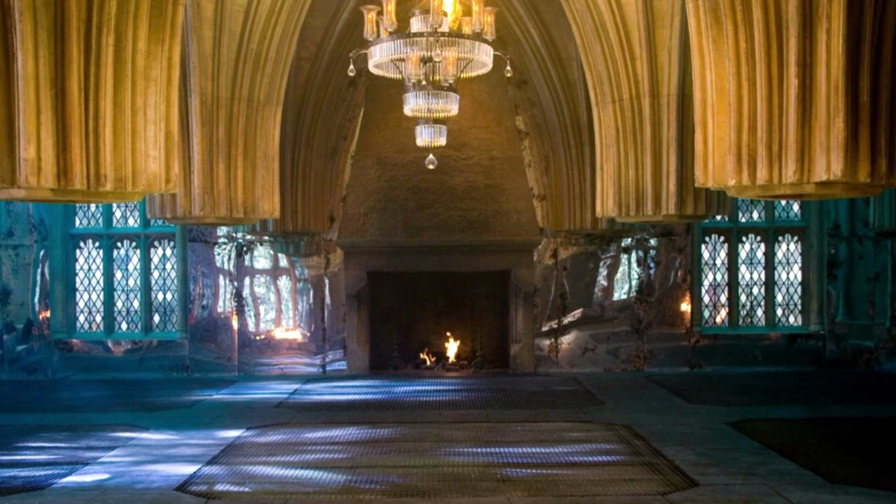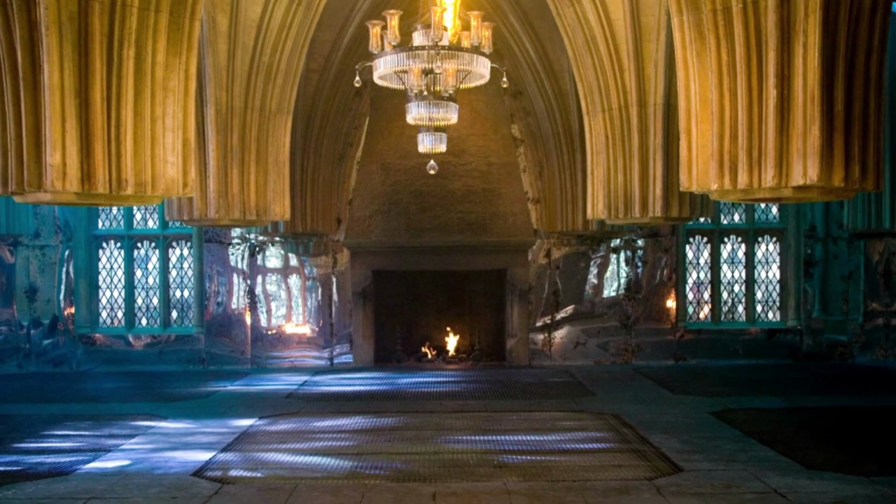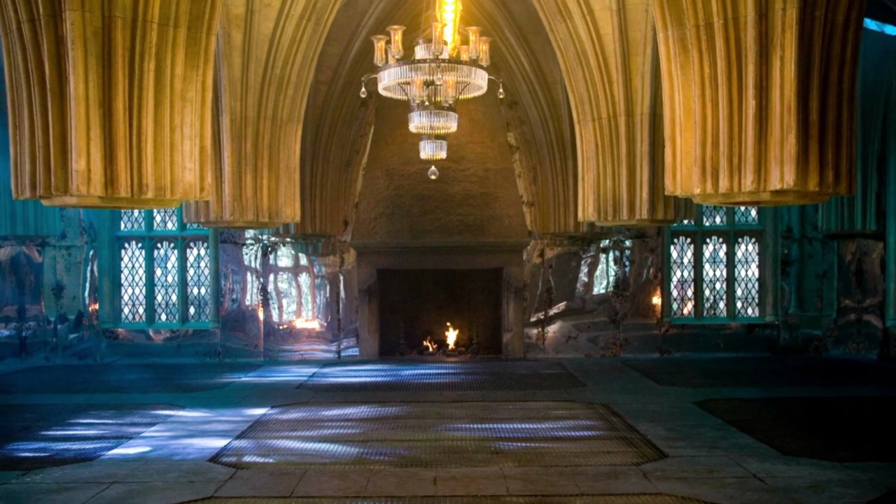During the 1996-97 school year, Draco Malfoy spent much of his free time in the Room of Requirement.